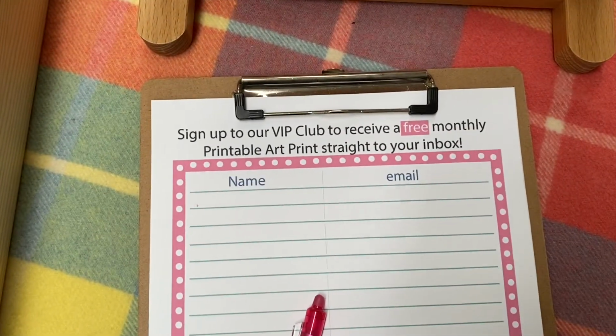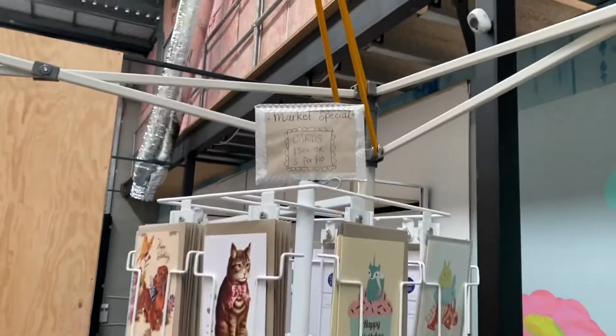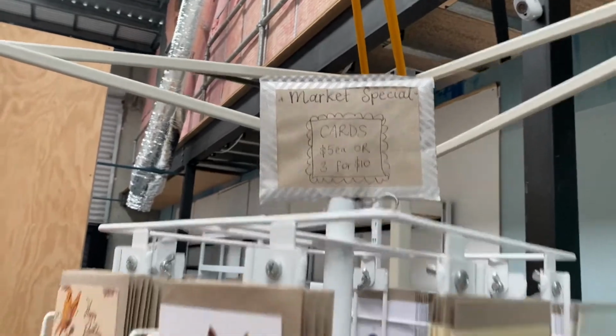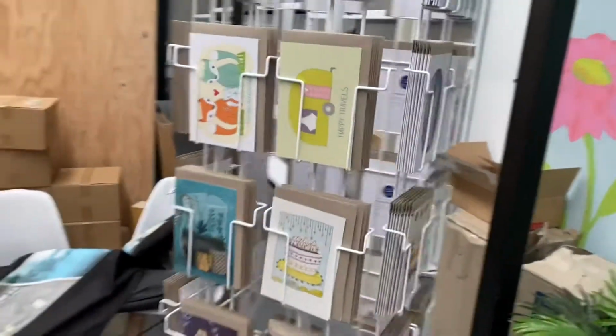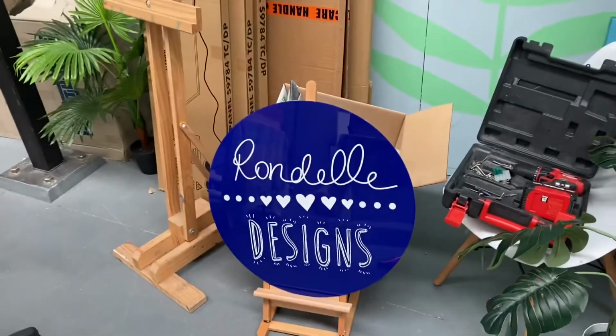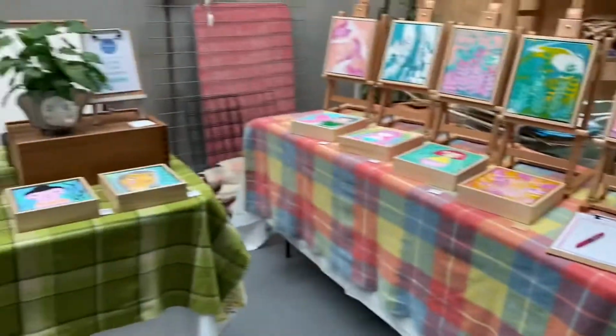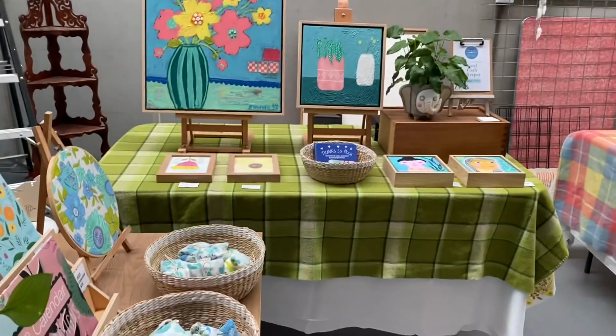And then finally I've got my sign up to our VIP club email list, so I'm hoping to get some email addresses onto my email marketing list. And then I've got my card stand, which has a market deal on top. I wanted to include my logo, which is a big acrylic circle, but it was just too big and it looked crazy.